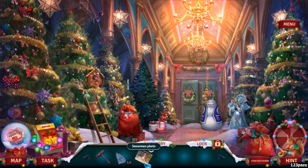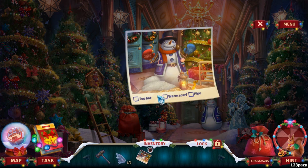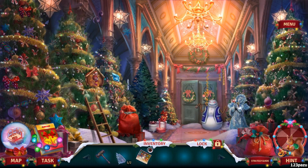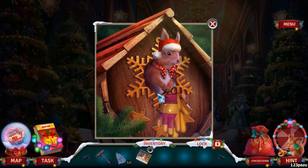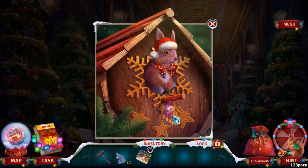It looks like a picture of the evil snowman. Oh! Top hat, warm scarf and pipe. We can turn him into an un-evil snowman. So he needs these good items here, guys. He needs good vibes. Hello, little buddy. Is that for me? Thank you.